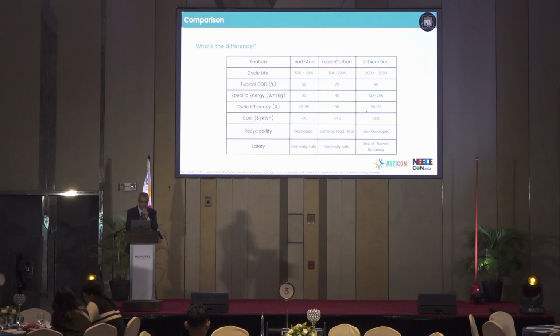Which is why lead-based batteries are not really recommended for mobile applications. They're really good for stationary applications because you don't want a very heavy battery for mobile applications. Efficiency is 70 to 85, 90, and 90 to 95. Cost, the lead carbon is somewhere in between.